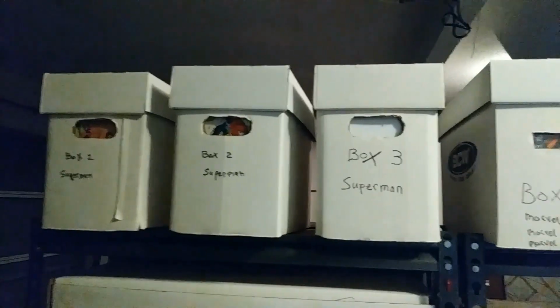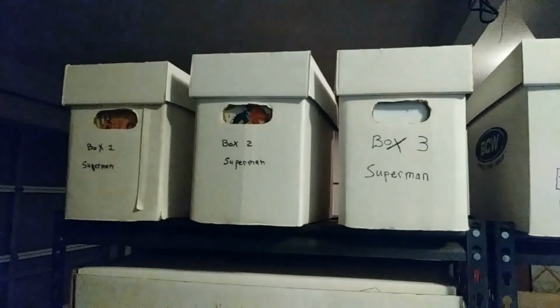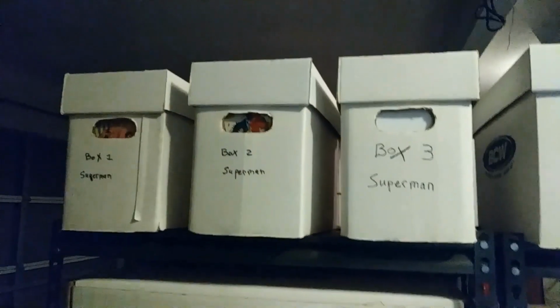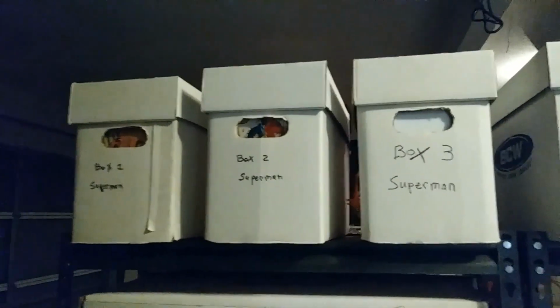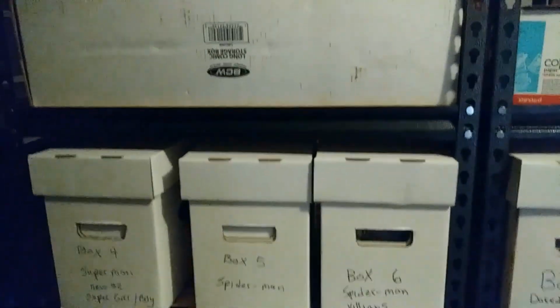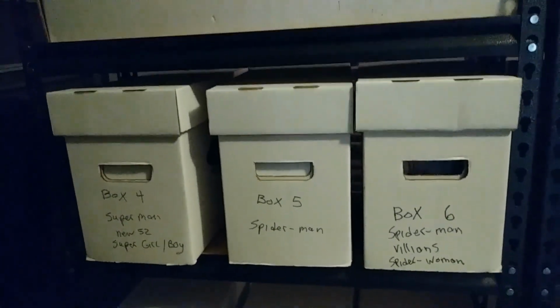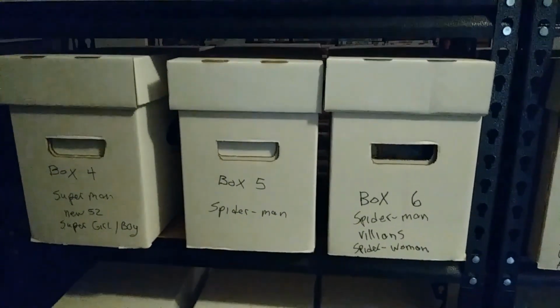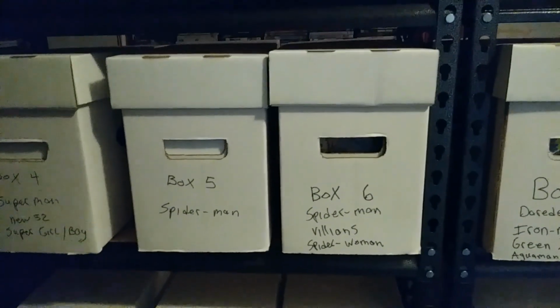Kinda hard to see. Now we get to the comics. And a friend of mine from college actually gave me the Superman releases. I had some, but graphic novels there in the middle. Then we get to my favorite character of all time, Spider-Man. And then just some different Spider-Man releases there. We come down to Batman, my second favorite, Justice League. Then we get to the bottom here with X-Men and Avengers.